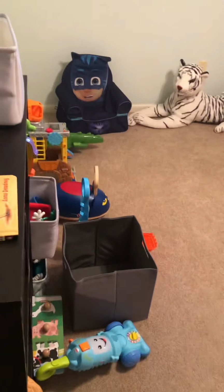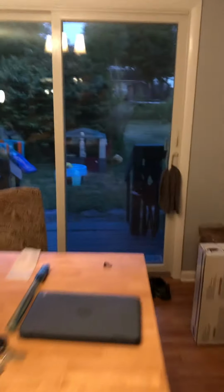Got a gecko over there. I'll show you the bathroom later once Mommy's done. Here's the dining room. Sliding glass door that goes outside. And here's the kitchen.